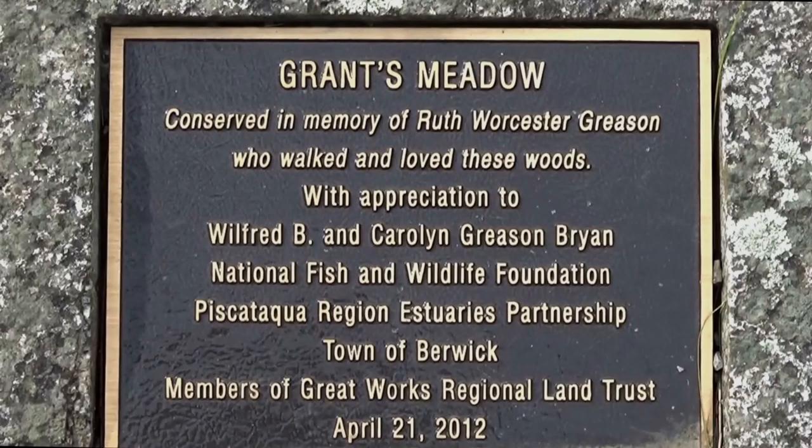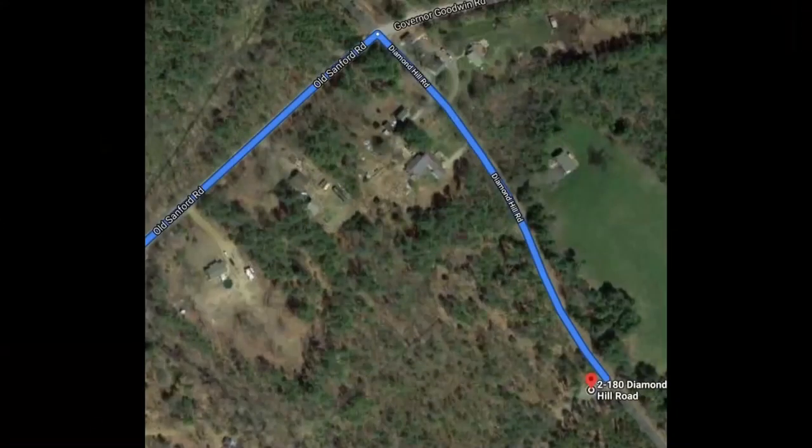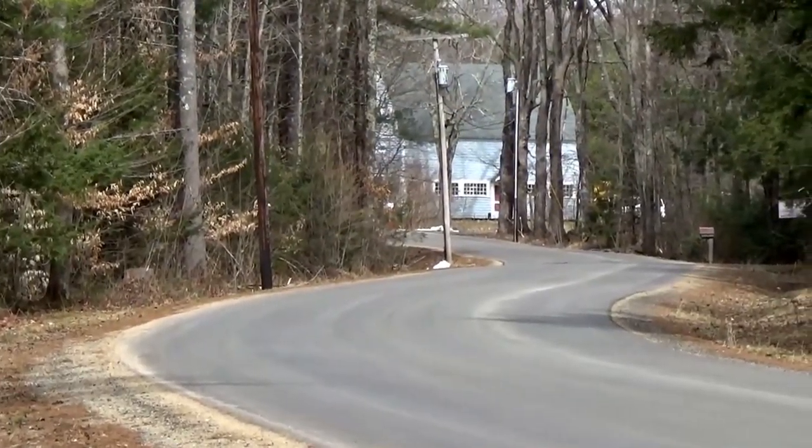Trying to find places to walk? Why not try Grant's Meadow Walking Trail? From Berwick, take Old Sanford Road to Diamond Hill Road. At the intersection, turn right and go about 0.2 miles. Grant's Meadow will be on your right.